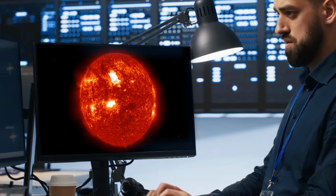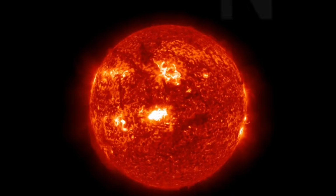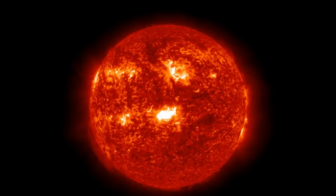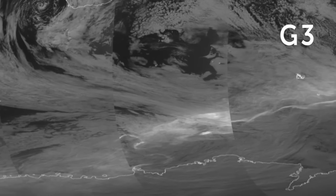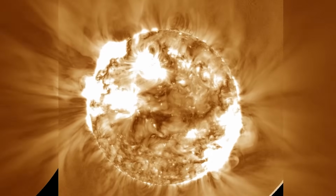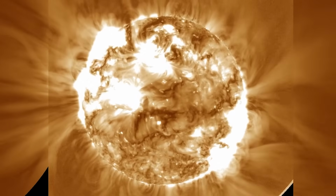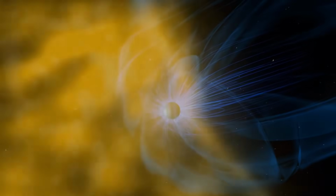This formation, by the way, can be triggered by solar storms. That brings us to November 2023, when an impressive solar storm occurred. On a scale from 1 to 5, this one was classified as a G3, which is considered a strong event. Solar storms occur when sunspots, which are basically cooler, darker areas on the sun's surface, release bursts of energy into space. These flares triggered several geomagnetic storms on Earth.